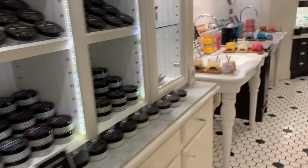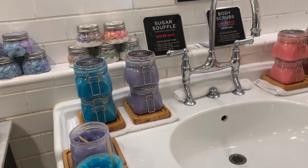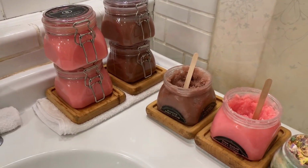Look at these bath bombs. They're like little cauldrons. One of my favorite Basin products are the body scrubs, which feel amazing, and you can come test them out here. So like, just come wash your hands while you're here. I promise it'll be fun.